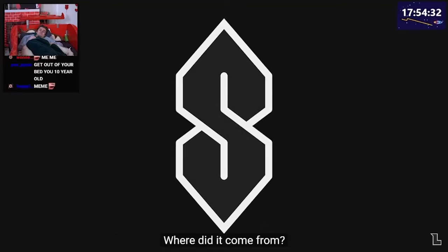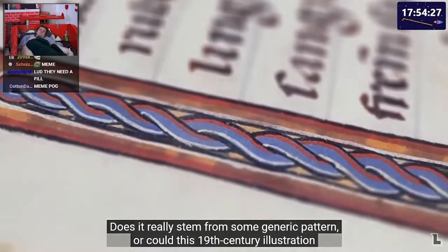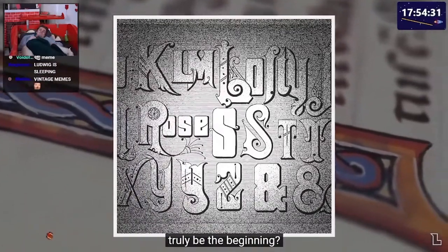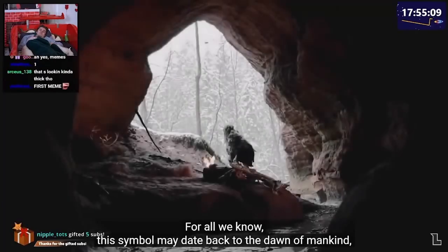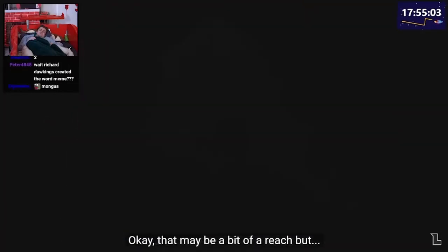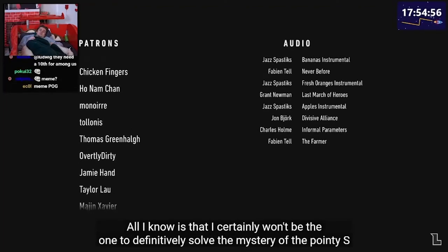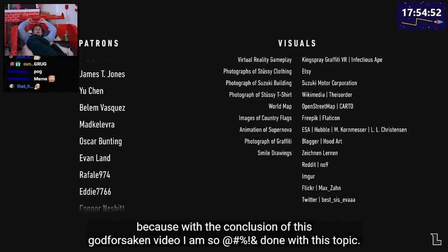Where did it come from? Does it really stem from some generic pattern, or could this 19th century illustration truly be the beginning? For all we know, this symbol may date back to the dawn of mankind, plastered across the walls of Paleolithic caves just waiting to be discovered. Okay, that may be a bit of a reach, but all I know is that I certainly won't be the one to definitively solve the mystery of the pointy S, because with the conclusion of this godforsaken video, I am so done with this topic.